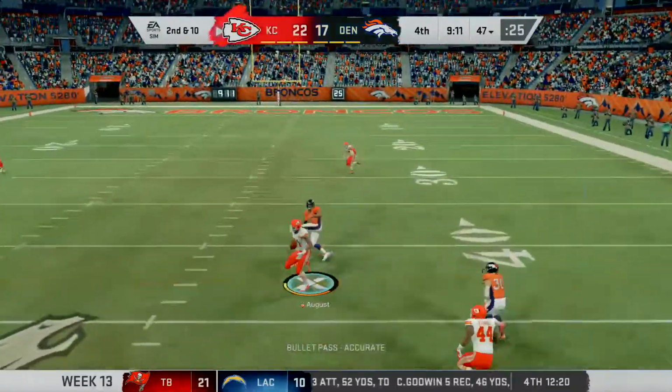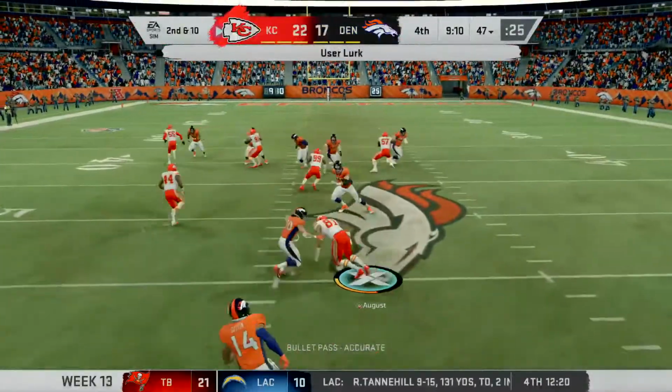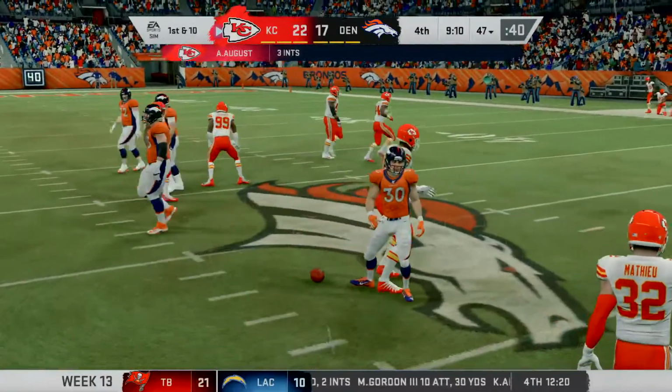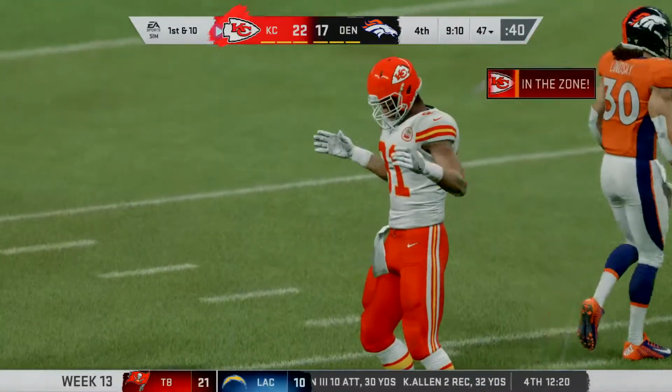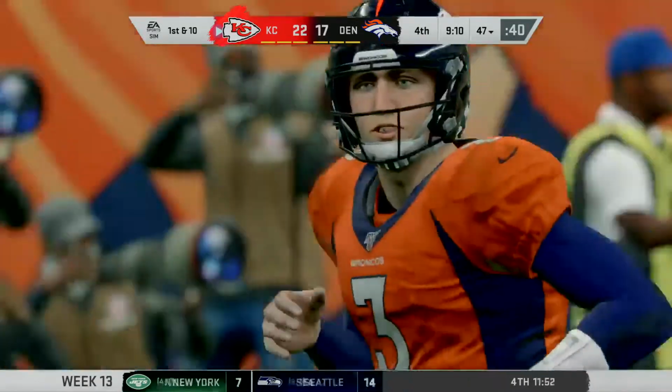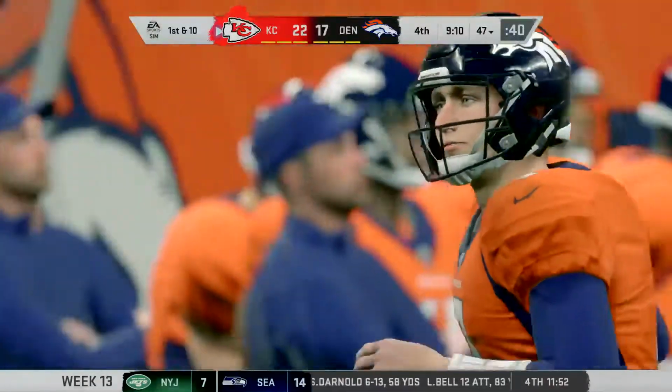It's Lock. And he's going to be intercepted a third time. Picked off right around the 43. And his guys are going to get the football at their own 47-yard line. And that gives him now 3 interceptions in the game.